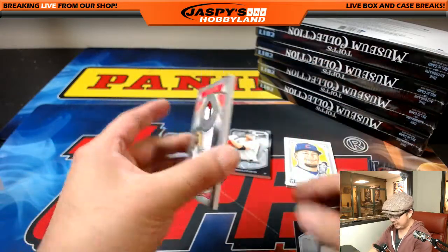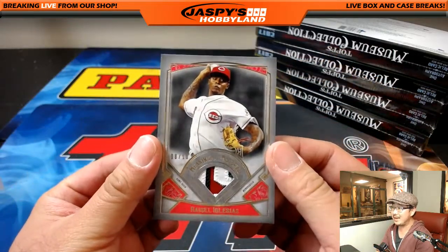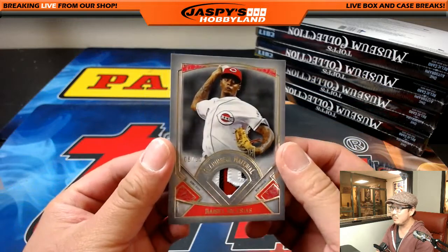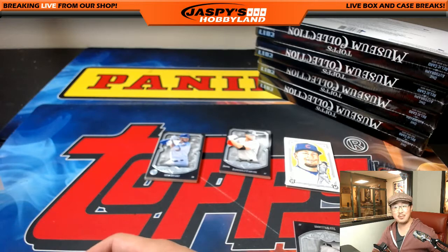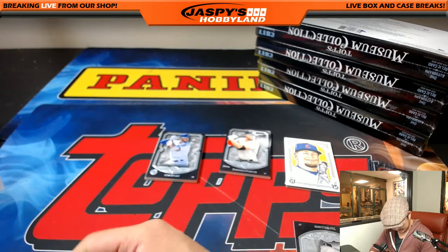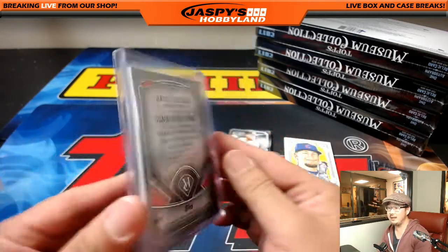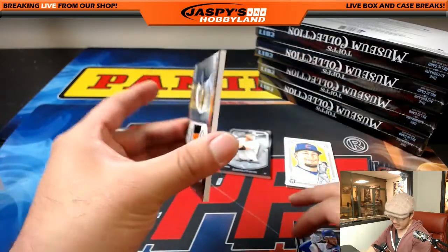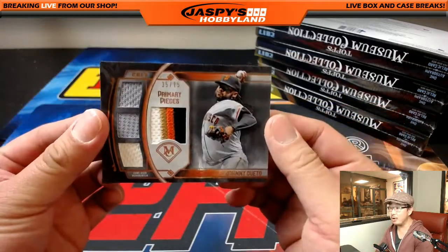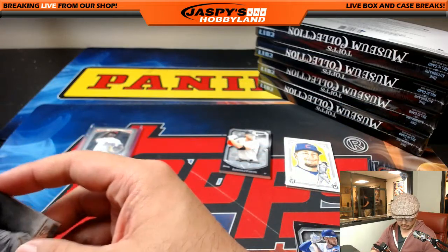All right, here come the hits. Behind Ted Williams is Bailamos. 8 out of 10, Raisel Iglesias. Meaningful material. Nice one for the Reds. Last spot mojo. Andy, there you go. Nice. Behind Chris Bryant is Johnny Cueto. 35 out of 75. Primary piece is quad relic. Oppo Joe Mojo Coco Diablo.